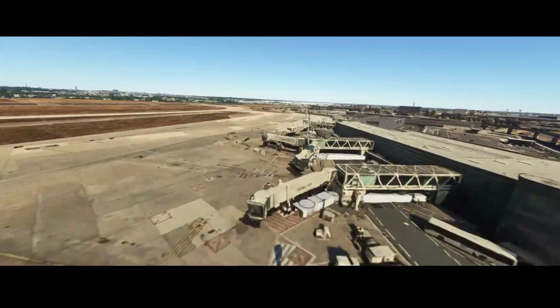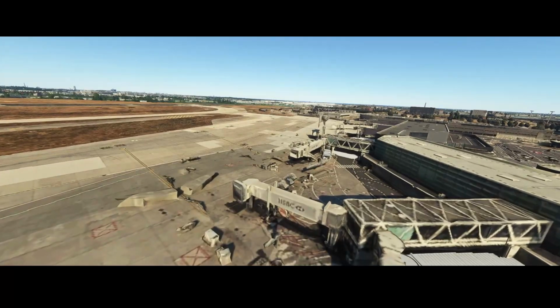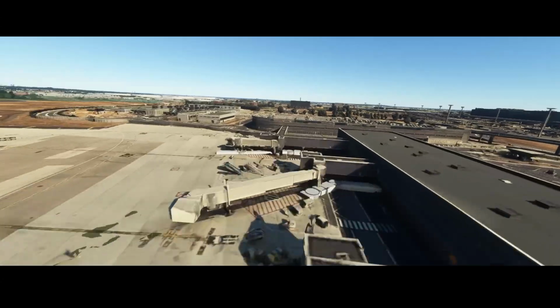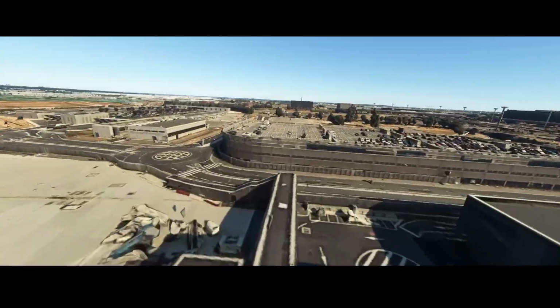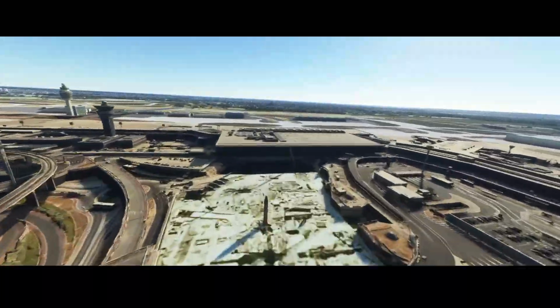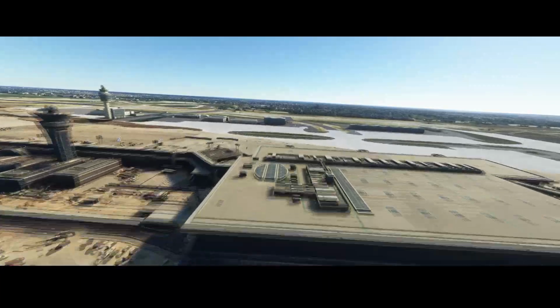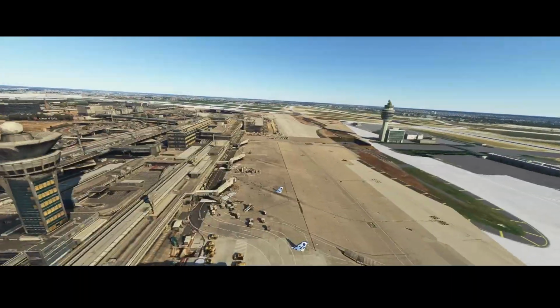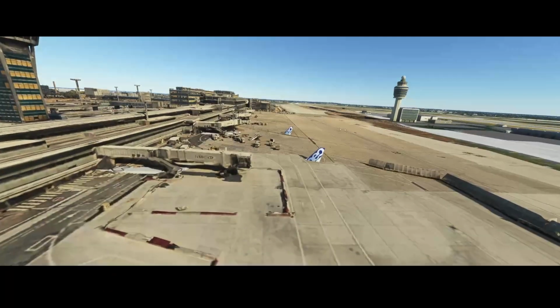Here you can see a lot of other jetways, and the thing about this airport is that, probably due to this add-on, the jetways will not work because they're not modeled correctly. So going to the other side of the airport, we can see more jetways and more airplanes, but here you can already see some other issues. Aircraft on the ground.